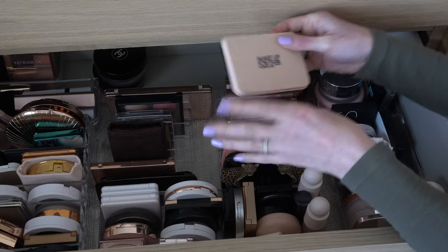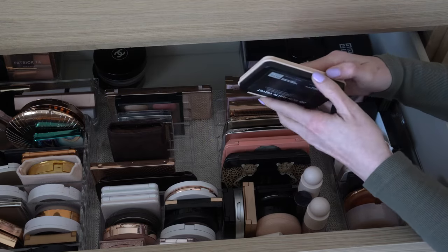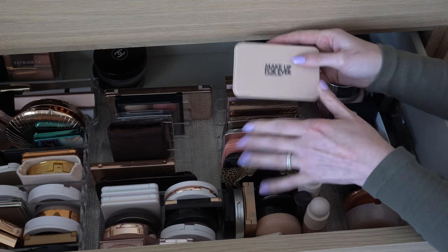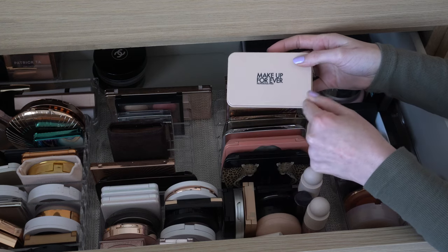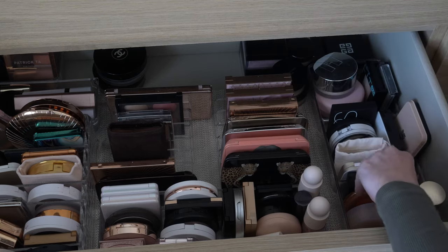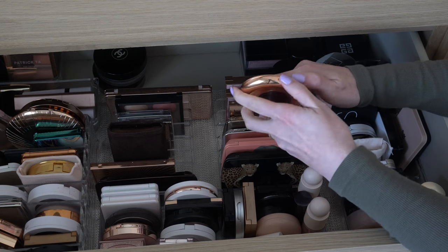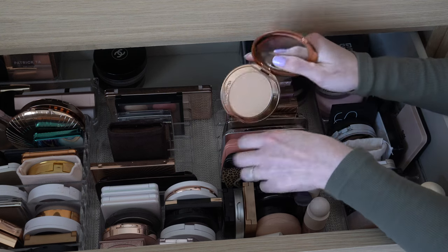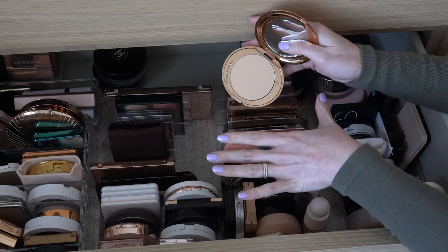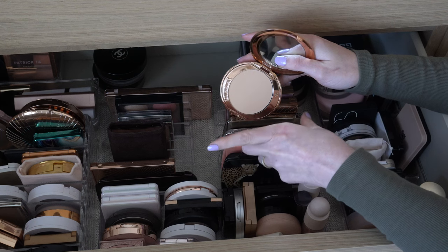I honestly might do this one, the Makeup Forever HD Skin Matte Velvet. Kind of more of a powder foundation, but it might pair well, especially days when I use concealer as foundation instead of an actual foundation. Another one I might put in is this. So this is Charlotte Tilbury Airbrush Flawless. This one is shade 2 though, and I think I can use this. I don't think it's too dark, but I'm not 100% sure.